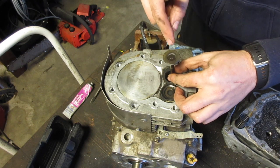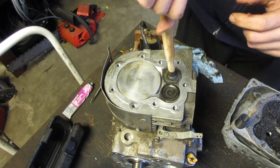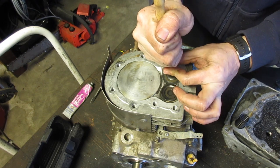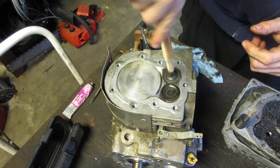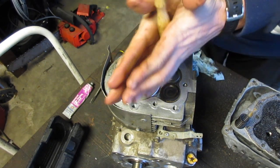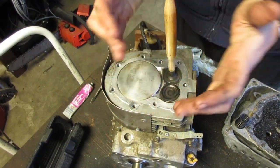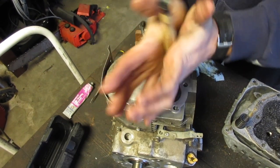Potentially, we could have just gotten away with lapping the valves, but it's not right. The engine was just too worn. Well, the valves, or the rings were, excuse me. That's valve grinding compound. You can buy it online or at an auto parts store.